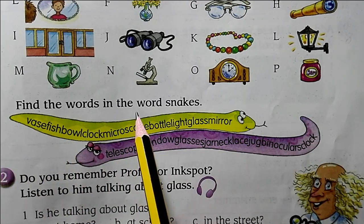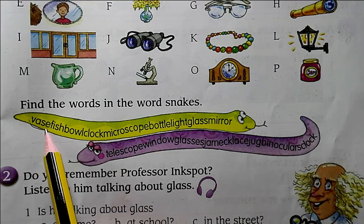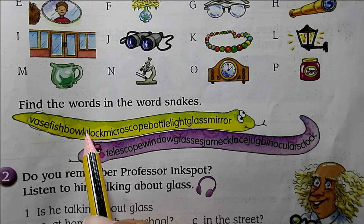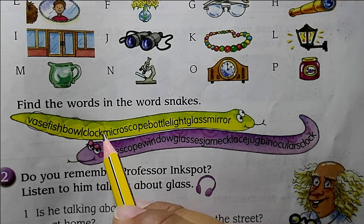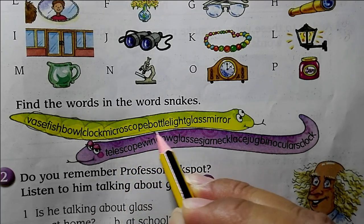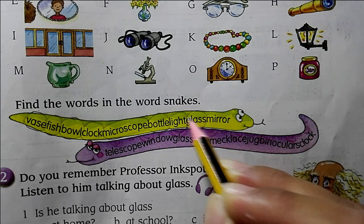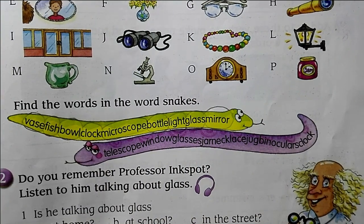The next question is, find the words in the word snake. You can see vase, V-A-S-E, fish, F-I-S-H, bowl, B-O-W-L, clock, C-L-O-C-K, microscope, M-I-C-R-O-S-C-O-P-E, bottle, light, glass, mirror. You can write these words here with these pictures.